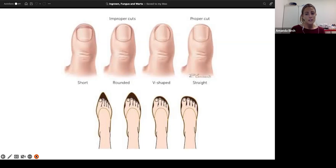So I usually just say to generally follow the shape of your toe, which does generally come a bit more straight, but a lot of the time you do want to take off those pointed corners a little bit. So we'll start from the left. It's a very short toenail, which can cause all sorts of problems. When you round it too much, it's almost the same as angling it in a V shape. When you V shape it like that, or round it too much, you can miss the corners of the nail and it can start to dig in.